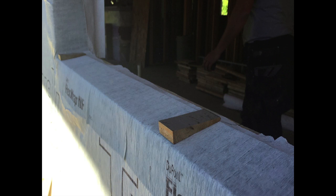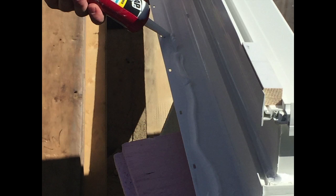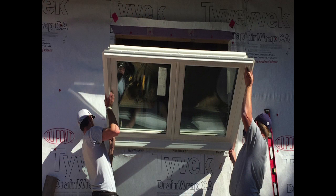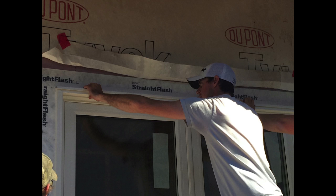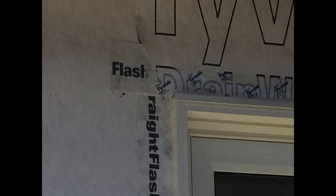So here, this particular builder has used the flex wrap on the sill, and we want to bring that up 6 inches on both sides of the sill. You notice the shim there. So he's sloped this sill 6 degrees to the outside. I'm going to caulk on the back 3 sides of that window. So there are 2 side jambs and the head of the window. Install the window, and now you've got your flange there. We're going to put the straight flash down on the side jambs and then across on the head jamb. And now we bring the Tyvek back down on top of the straight flash and tape it off.